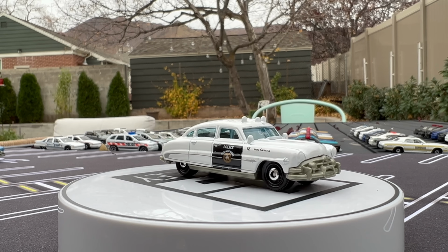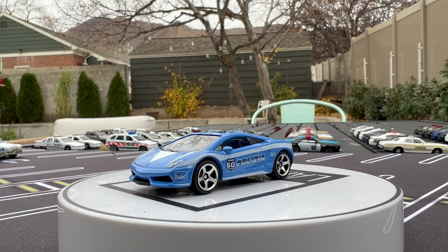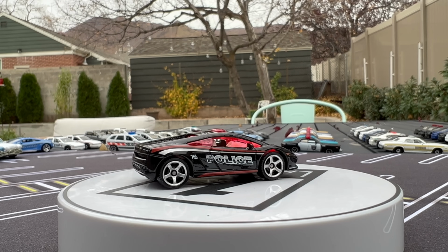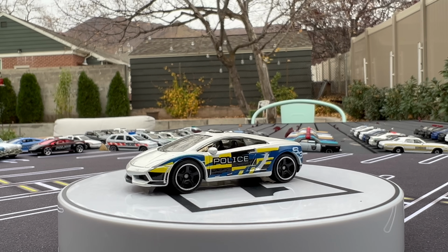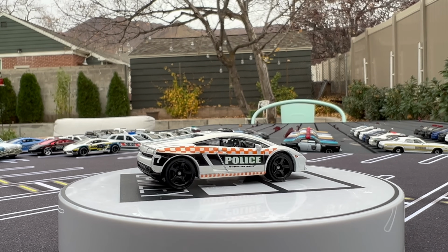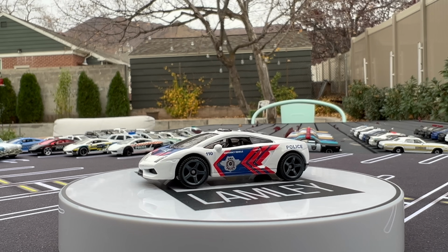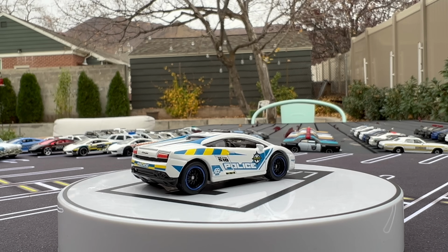Now, here's the other part of this video that I wanted to do. I wanted to show you every one of the police cars from my Matchbox collection, at least the ones that I remembered to grab. But I also wanted to extract 10. So I am actually going to spend the bulk of this video showing my top 10 Matchbox police cars. In no order, except I put my favorite police casting, or my two favorites, towards the front.